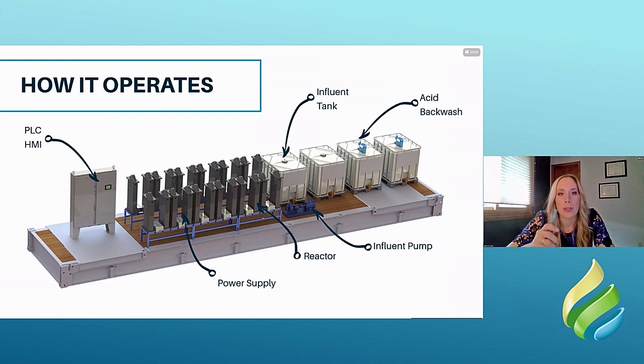Then you'll have the darker gray boxes, which are the reactors themselves. That's where the electrodes are, and next to them are their respective power supplies. It's important to have that power supply really close to the reactor. The farther away those things are, the more losses you have. So everything's packed in really tightly to keep it as efficient as possible.